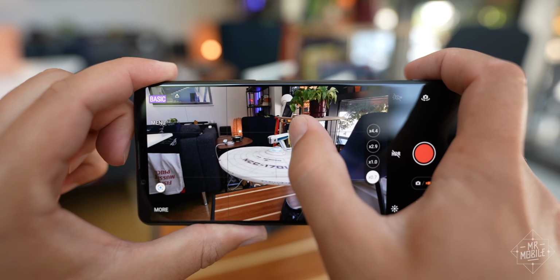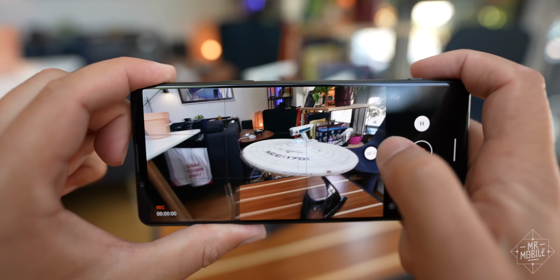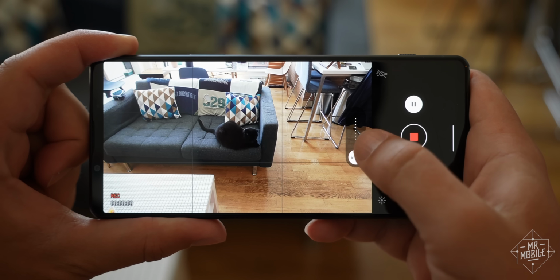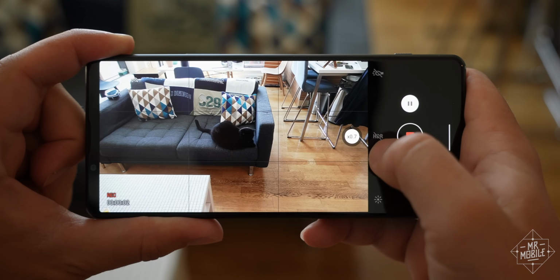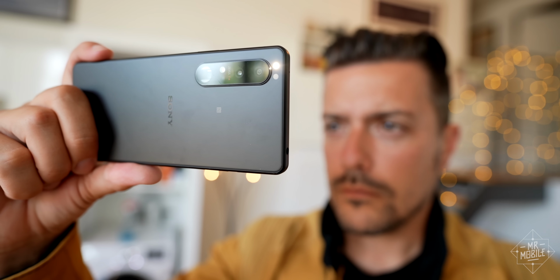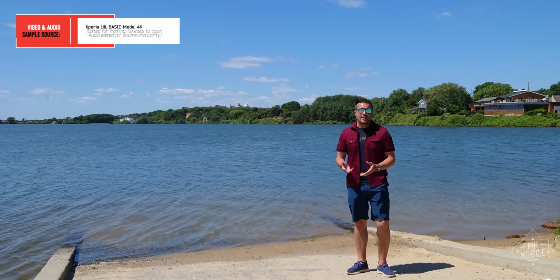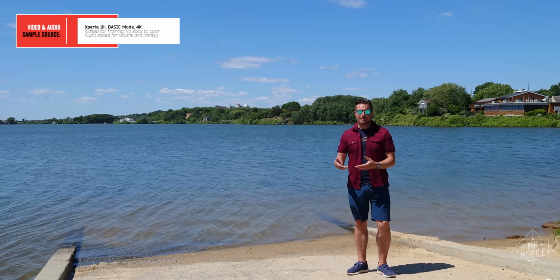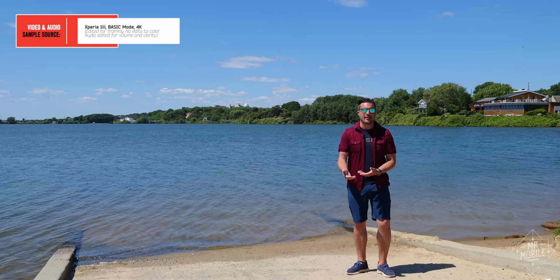In other bizarre oversights for a camera-centric phone, you can't tap to focus when rolling video in the basic mode, you can't switch which camera you're using in the middle of a video shot, and the interface doesn't invert when you turn the phone upside down. Now look, you can say that this thing is so specialized that Sony only expects to sell like 5,000 of them. You can make that argument.